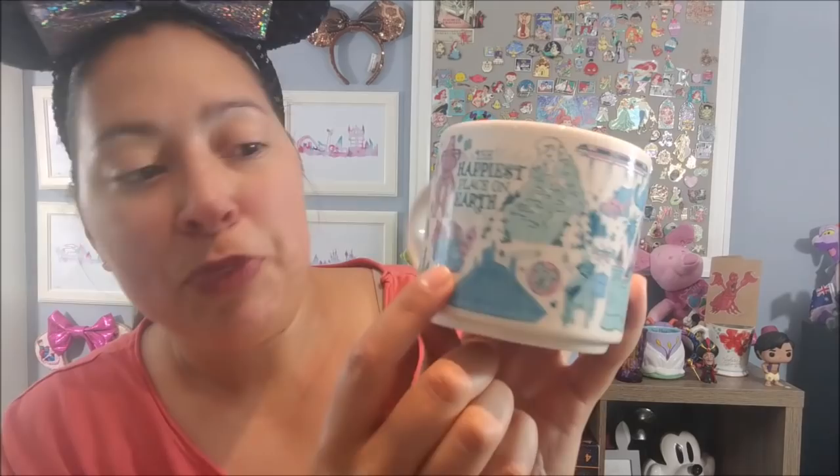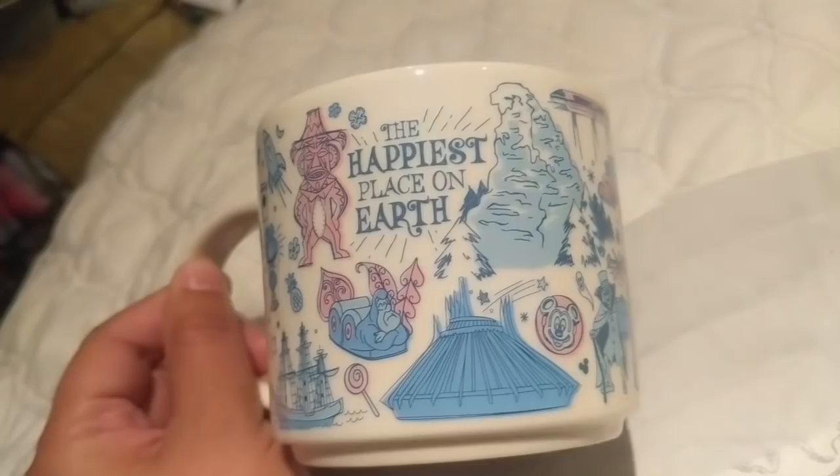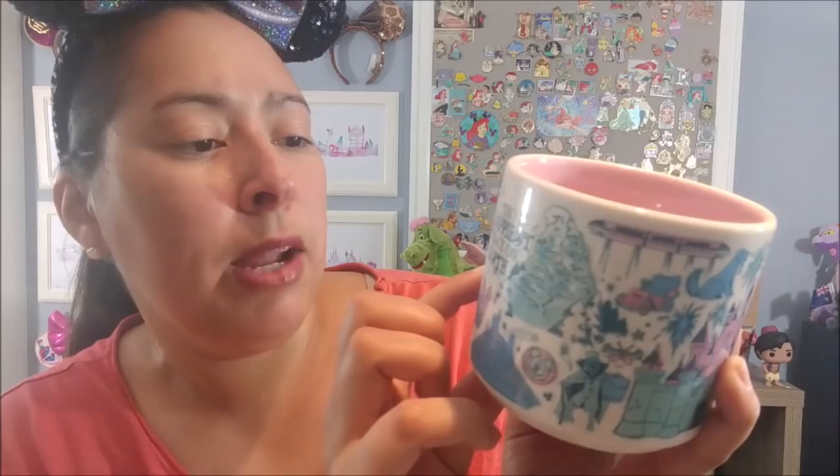You have the Alice in Wonderland vehicle right there in the form of the caterpillar. You have the boats sailing across the Columbia that they have there in the harbor. And then this looks like Madame Leota from the Haunted Mansion ride. I'm not really sure what that's supposed to be. But then you also have Rocket from Tomorrowland. So this is just a very, very detailed mug. I like the tiki figure as well.